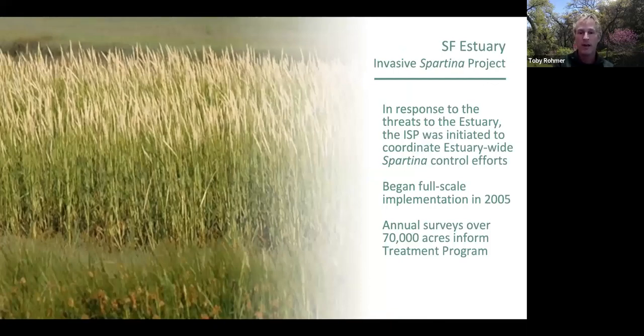So this is where the Invasive Spartina Project comes in. We were formed in 2000 and started inventorying and surveying for the invasive around the bay in 2000. We began full treatment in 2005, and we continue to do this on an annual basis, all during the growing season, pretty much from June to November.